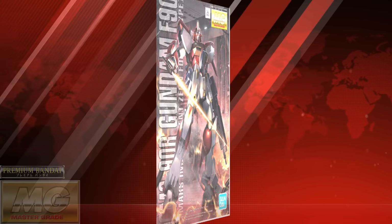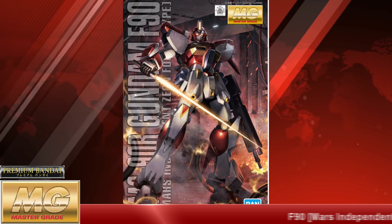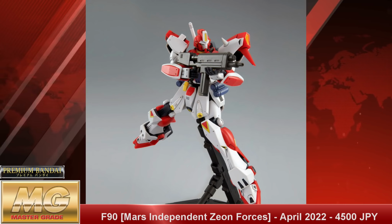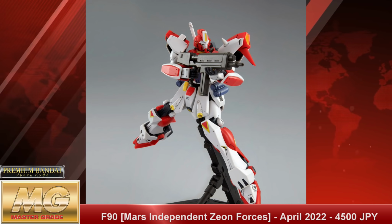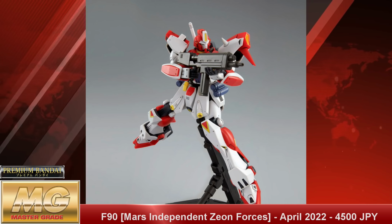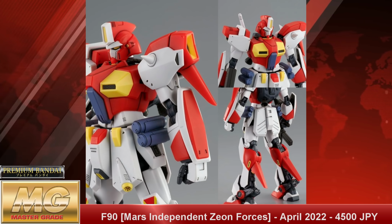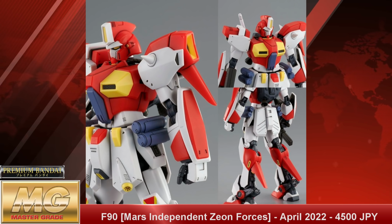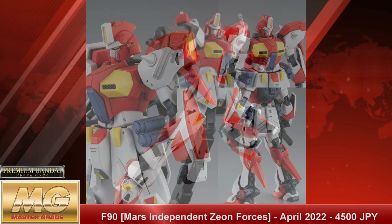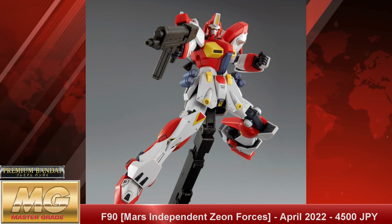We also have the P Bandai Master Grade 1/100 Gundam F90 Mars Independent Zeon Forces version, with a release date of April 2022 and a price tag of 4,500 Japanese yen. This is the Gundam F90 unit that was stolen by the Mars Independent Zeon Forces and recolored and retooled for their purposes, so of course not necessarily as full on as the bright red Crossbone-style Gundam that we've seen circulating throughout, but kind of a similar vibe to that, and it's really cool to see more Gundam F90 stuff come out.